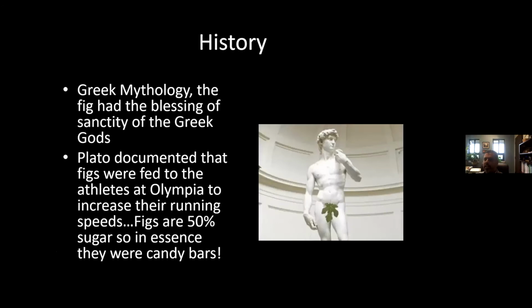Greek mythology had the fig with the blessing of sanctity of the Greek gods, and then Plato documented that figs were fed to the athletes at Olympia to increase their running speeds, which probably was a good thing for them to be eating at this time because figs are 50% sugar. So in essence, it was kind of the candy bar of the time. So it probably was a burst of energy because you're talking about a time when sugar was not very prominent in diets. So most of that had to come from fruits, and fig has a very high sugar content.